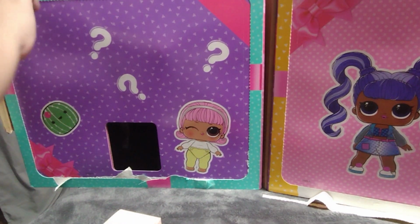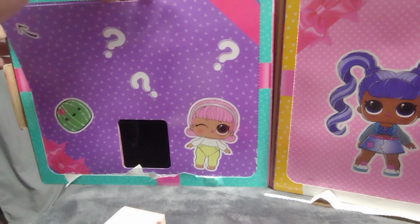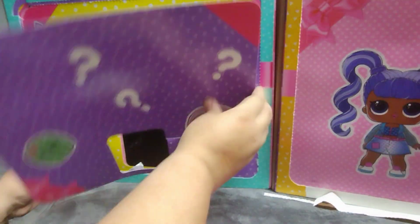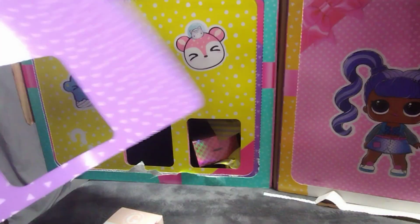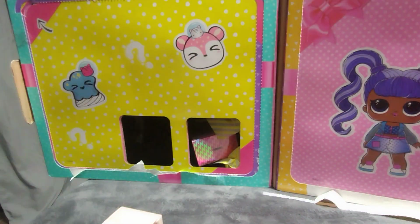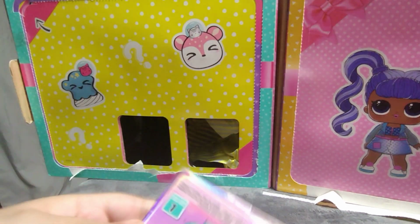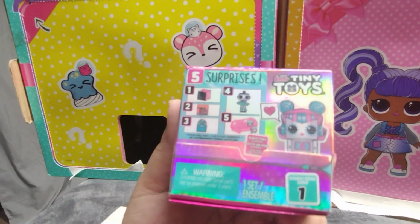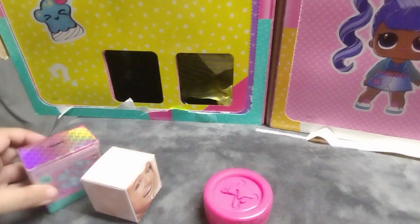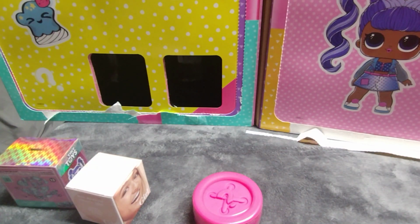Okay. My turn. Oh no, I'm gonna need the scissors. This thing is... Never mind, I got it. Got it. Oops. Yeah. What do we have? Oh no, there's nothing. Me engañaron. But here we have an LOL and a pickle. Ooh, there's a couple in this one. We have... What is that? This is a 5 surprise tiny toys from LOL. I'm super duper excited right now. And we just have yellow tissue paper.